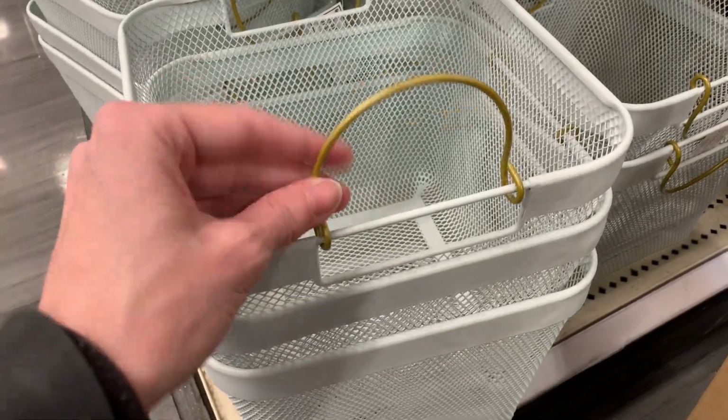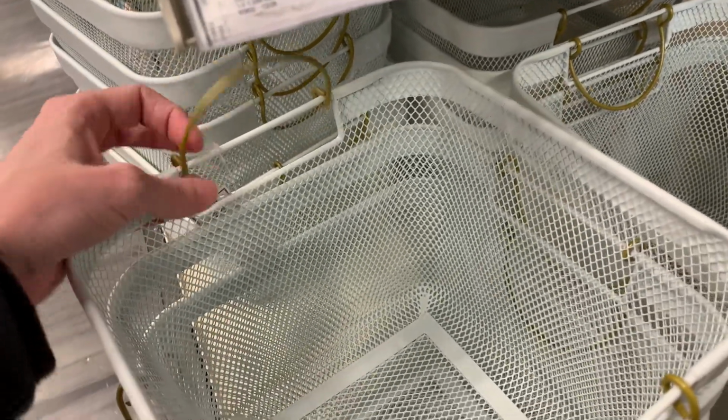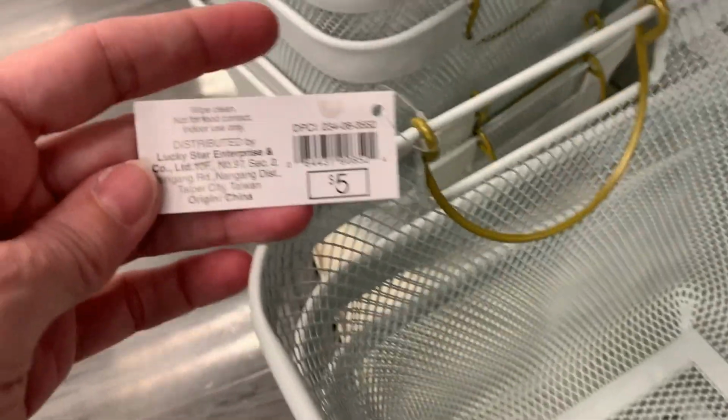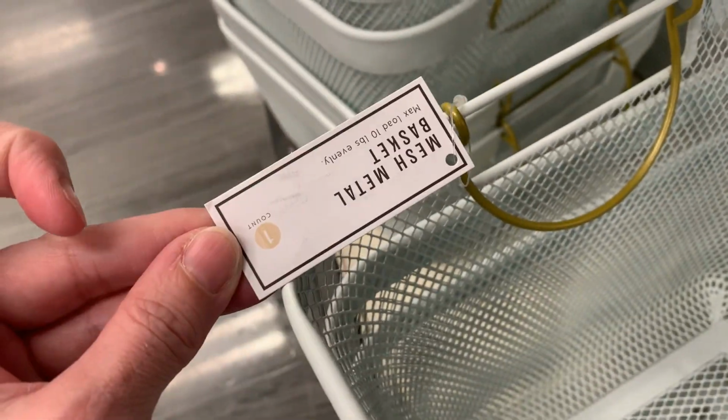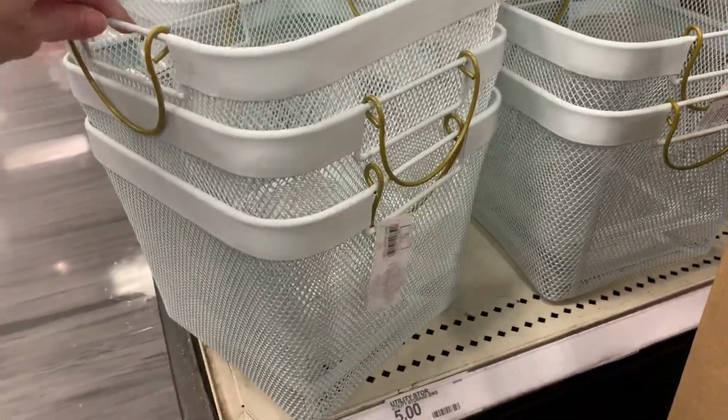There's another nice metal storage basket. Love the large gold handles on this one. This one has a finer mesh on it, so it would be more suitable for smaller items. This one also says no food contact, so again, this is not something you want to use in a pantry.